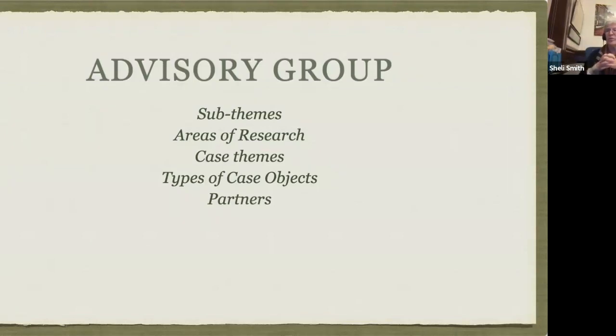The advisory group will meet 4 times for 1 hour each time. We will take notes, we will record everything, and we will have discussions that are really tight so that we don't waste anyone's time. But we talk about the sub-themes.